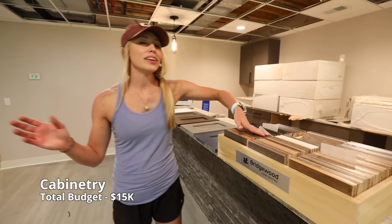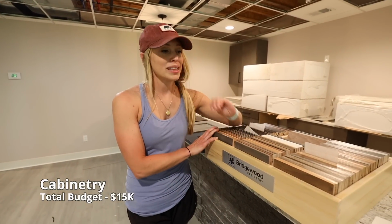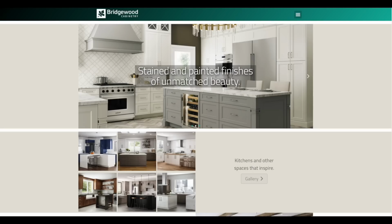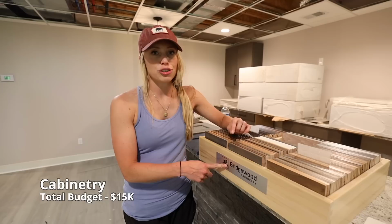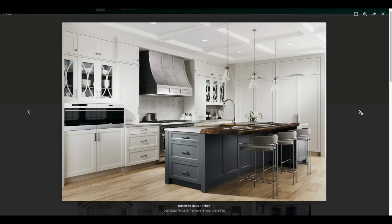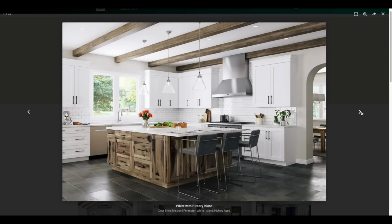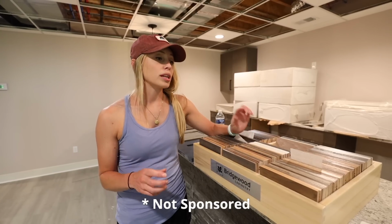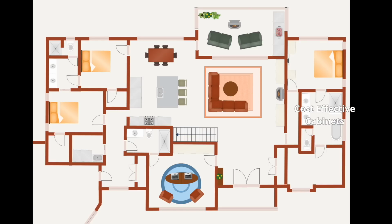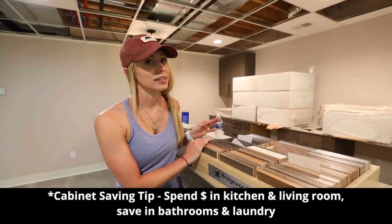So we are here in one of my dad's model homes in the basement. We're here to pick out our cabinet samples. For our kitchen, we're going to be going with Bridgewood cabinetry because my dad is a dealer of Bridgewood. It's a nice cabinet. It's made here in the United States, great quality. We're going to be using it in our kitchen and our built-ins in the living room. And then we're going to go to another supplier for our bathrooms and laundry room, a more cost-effective option.